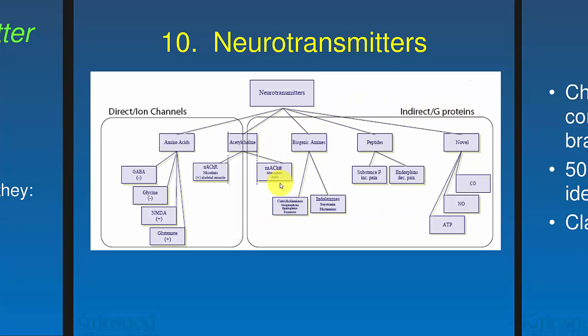Haven't really talked about it, won't really talk about it too much until we get to the endocrine, but there's other types of receptors that will bind to the outside of a cell, binds to something called a G protein. The value of the G protein is once the signal reaches the outside of the cell, it's magnified inside the cell hundreds, millions of times over.